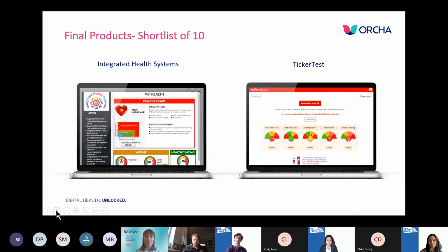So they go through the questions for the health check and they answer them, and then they'll have a results page which will show the heart age and all the relevant scores. Within Ticker Test, there's also a practitioner dashboard which is available for the practitioners to see the list of patients and their current statuses. So, for example, if the health check's been completed, or if they've got very warning results.